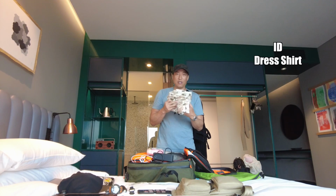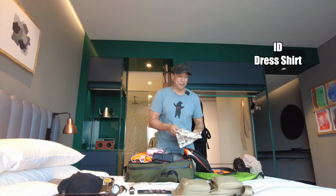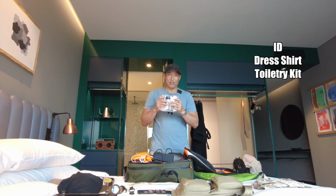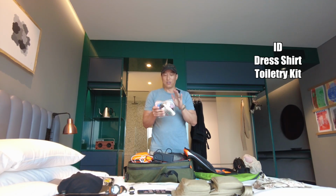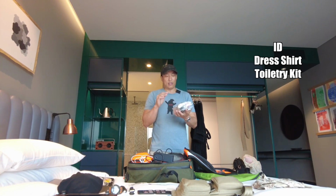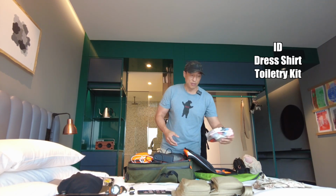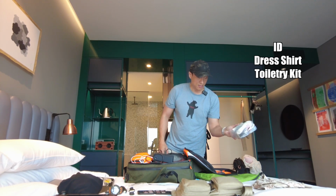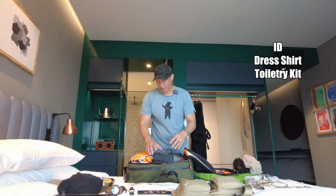Here I have a shirt. This is my dress shirt. My toiletry kit. I'm not going to go over it, but everything that I use in the bathroom is in this one toiletry kit. It's got everything you need. So it's got sunscreen, soap, toothpaste, more hand sanitizer, facial lotion, conditioner, and shampoo, and what else? And soap. I mentioned soap.